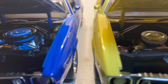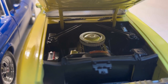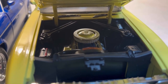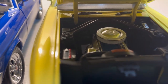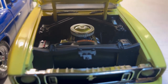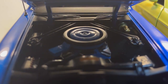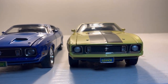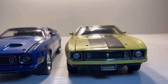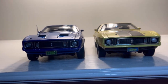But just to show you the magic that Autoworld does when they take one of these castings. Like, look under the hood. Look at the difference. Now, they did an awesome job with Eleanor here, because a lot of the cars that Ertl did, they don't even have the terminals painted on the battery. They did a good job under that hood, but this is just a tad bit better, as you can see. Looking down the car, guys, same ride height. The mirrors are identical, but the cars sit the same.